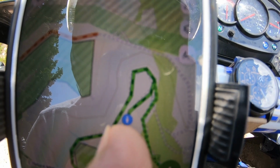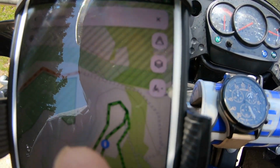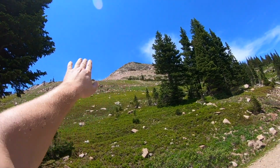Blue dot. Looks like we're gonna go straight, loop around, and end up, can't see the road from here, but it's just over that ridge.